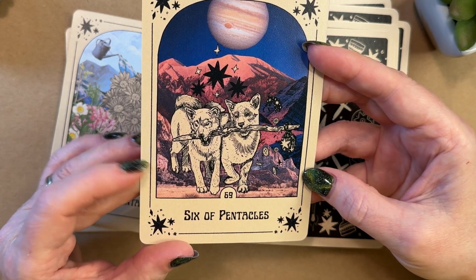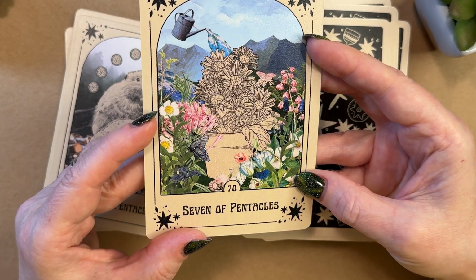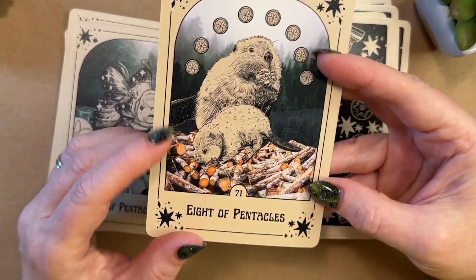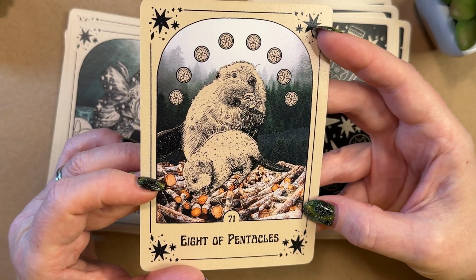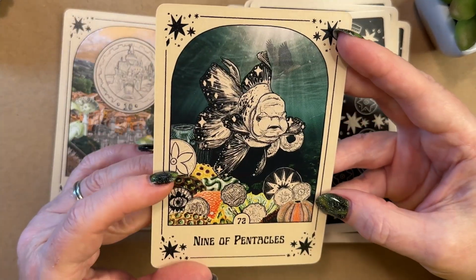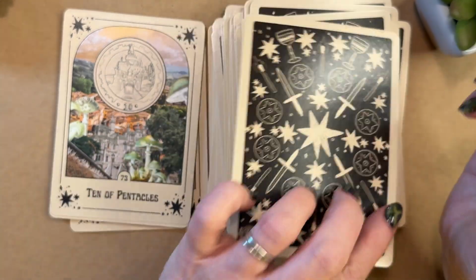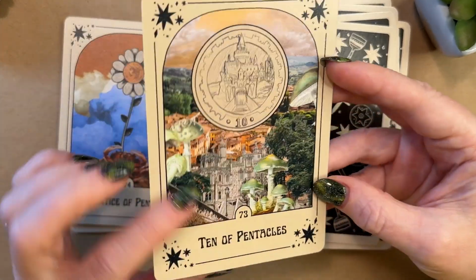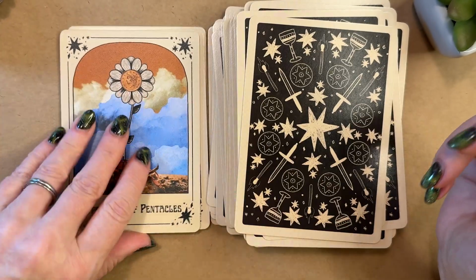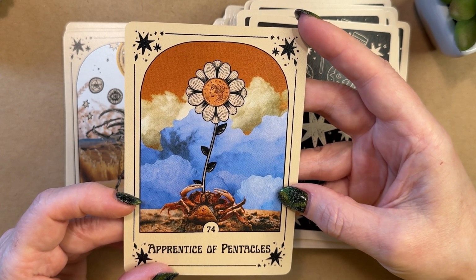The 6. The 7, sort of growing those flowers. The 8. Busy beavers. 9. So pretty. And then the 10. And then we've just got a couple left, and then we'll go into our pairings.